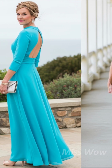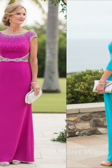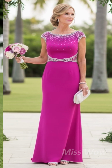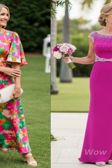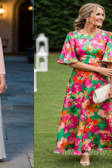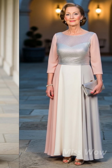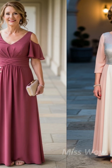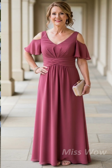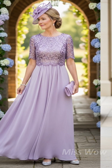Let us start with fabric, because summer heat can turn smiles into frowns fast. A midi-length dress made of light chiffon or jersey keeps a plus-size mother of the bride cool, while covering her knees. Choose pastel shades that reflect sunlight instead of absorbing it. Soft lilac, dusty rose, and seafoam green photograph beautifully against garden settings. Add a short mesh sleeve for comfort and modesty without trapping warm air around your arms.